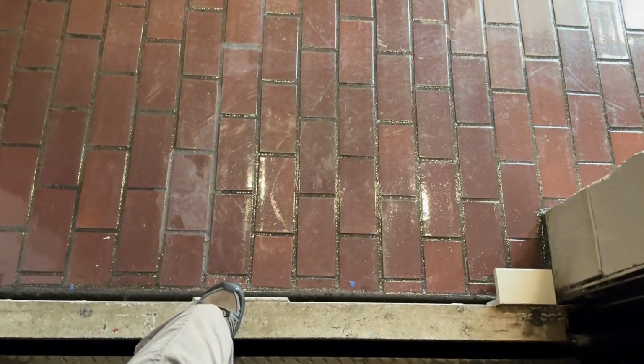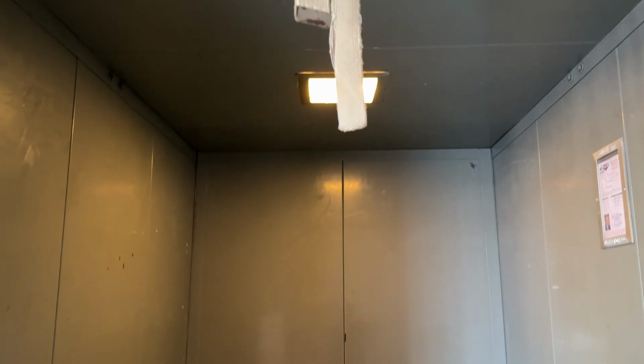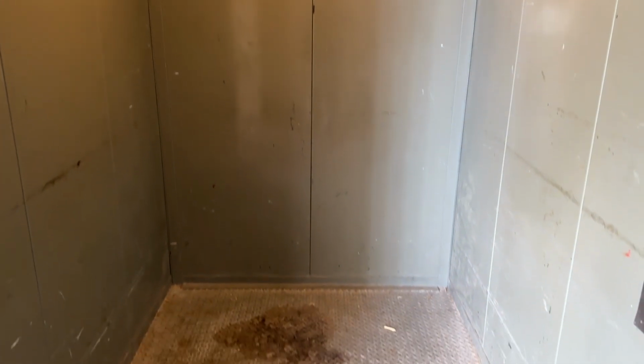All right, I'm gonna try to make sure I don't slam this gate when I open. All right, hopefully I don't bang that gate again. Outside door's a little bit heavy. I love these fixtures.